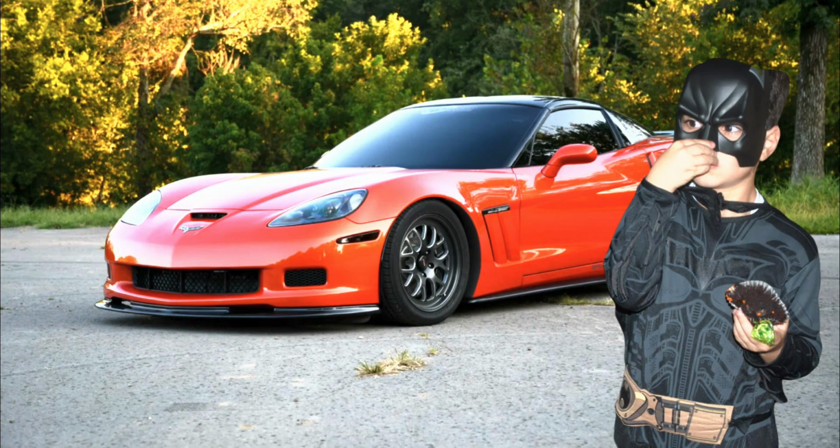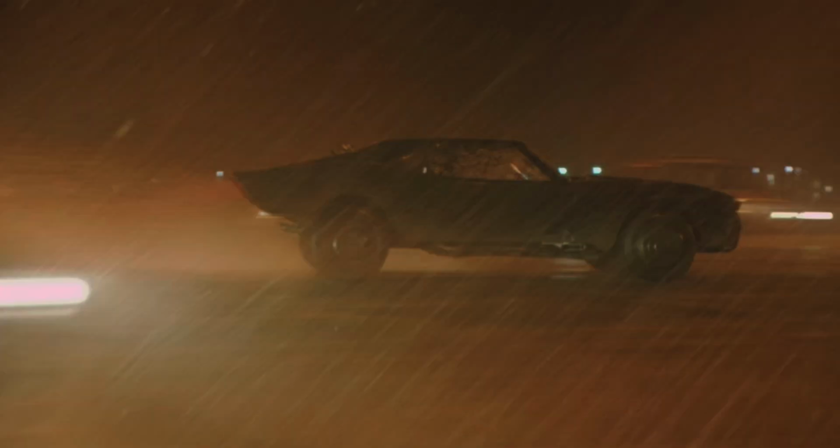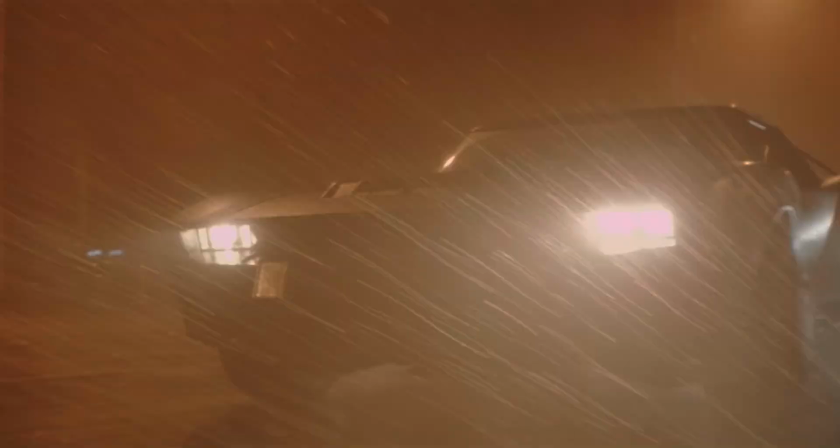Perhaps he prefers the LS, or maybe he's a bigger loser than I thought and likes the Hemi. Regardless, today we're going to take a look at the majority of his Batmobiles and figure out which engines are in each one. Please don't be a Hemi.